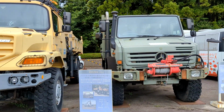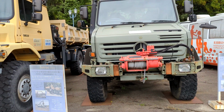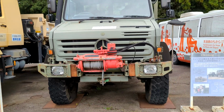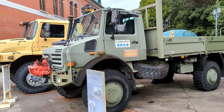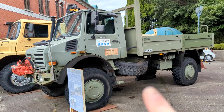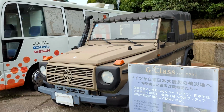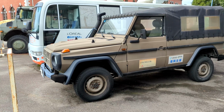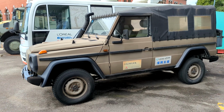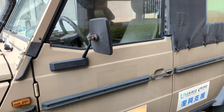Not sure what I'd do with it, but I would get it nonetheless to do something with. And the slightly smaller, although not really that much smaller, Unimog, looks like that one has a hydraulic winch on that, which is quite cool. I like the spare wheel slung up under there. And then a G-Class. Slightly different to the G-Class people are talking about nowadays. This is definitely kind of the origin of the G-Class. Interesting rub bars down the side here.